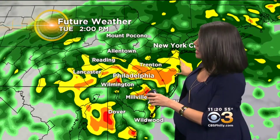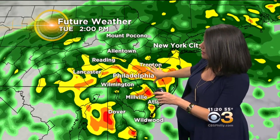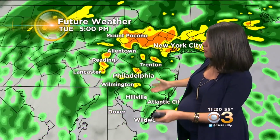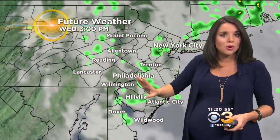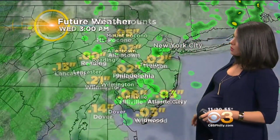Here's 2 p.m. Embedded downpours. You can see that yellow and orange shading, very heavy rain falling at that point. 5 p.m. the afternoon commute is impacted, and even still tracking showers at this time tomorrow night before we slowly clear it out here on Wednesday.